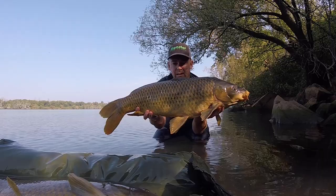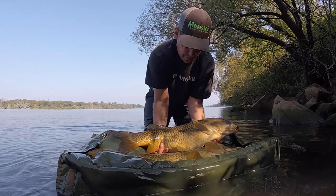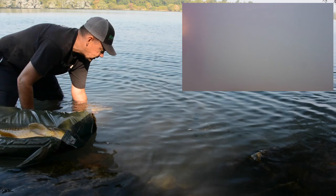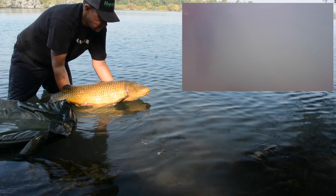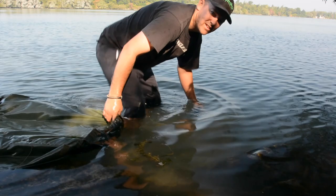This was the second fish that weeded me up. And this was the first fish that started off this satisfying session. Awesome.